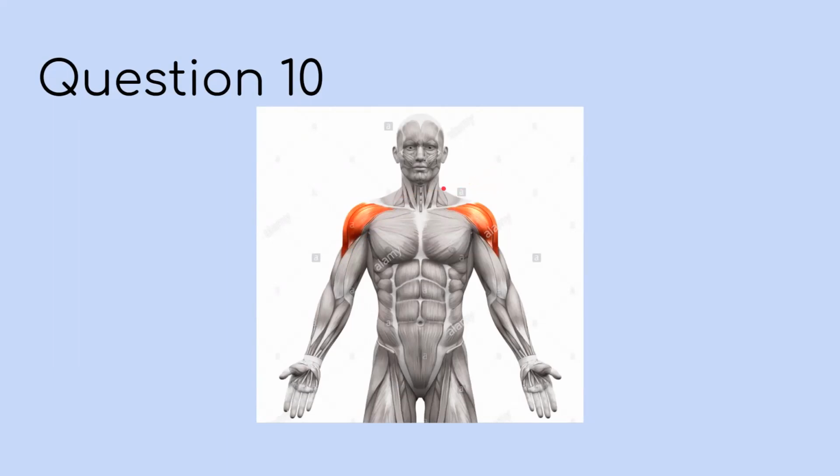Your trapezius, also known as your traps, are the muscles that are more towards your neck, a little bit above and more medial compared to the deltoid. Levator scapulae is one of the muscles that helps you levitate your scapula, or your shoulder blade. I'm not really sure in this image where it's located, but that's what that muscle does.